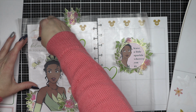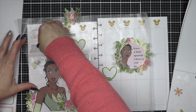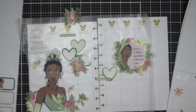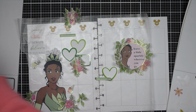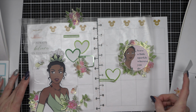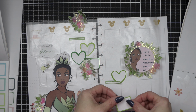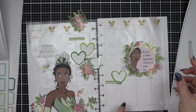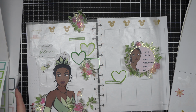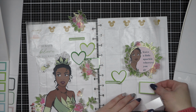So I'm just going to kind of play around. I had a lot of moving different parts and components this week. I had a hard time settling on a certain layout. I totally love the large Tiana sticker and I love the florals around that, and I like the heart grouping. Other than that, struggle bus.